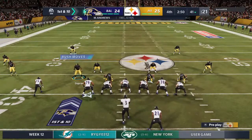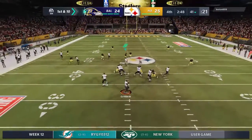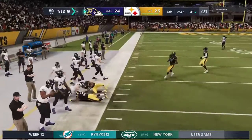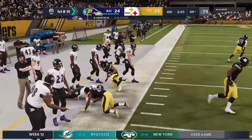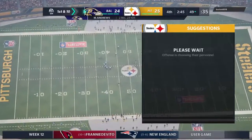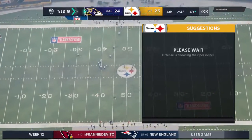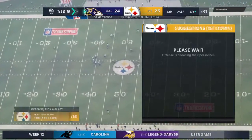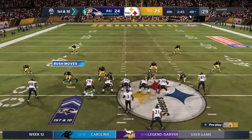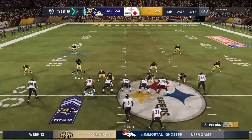Both teams working on short rest, but this has been one of the better Thursday night games we've seen as they come up here on 1st and 10. The throw here to Andrews, the tight end. He'll take this to the other side of midfield before going out of bounds. Right back to him for 10 more and a first. Back-to-back good plays have him on the move on first down.